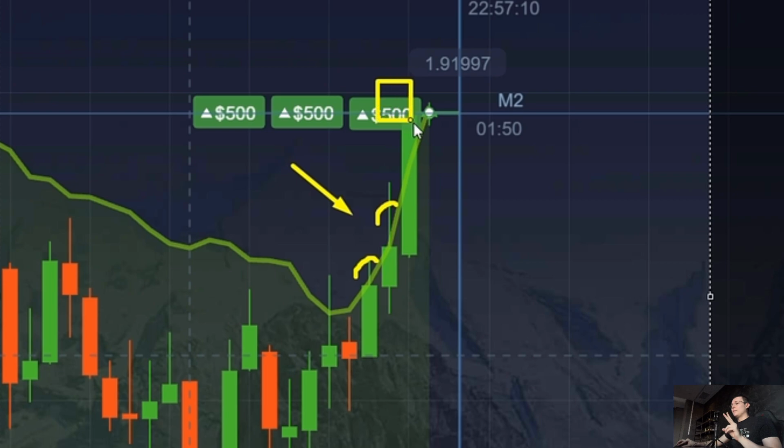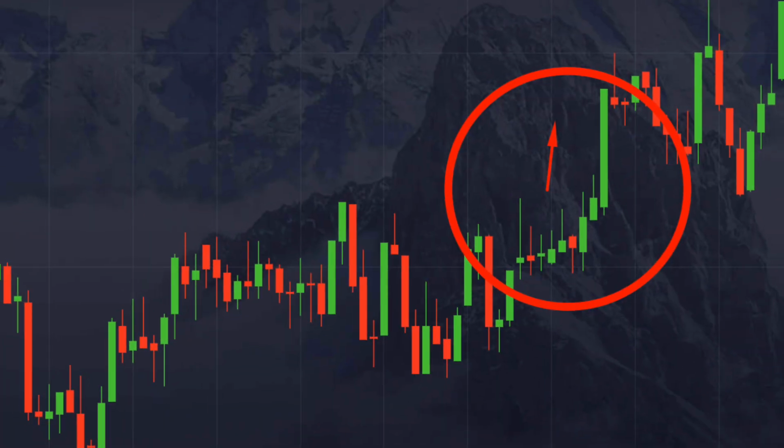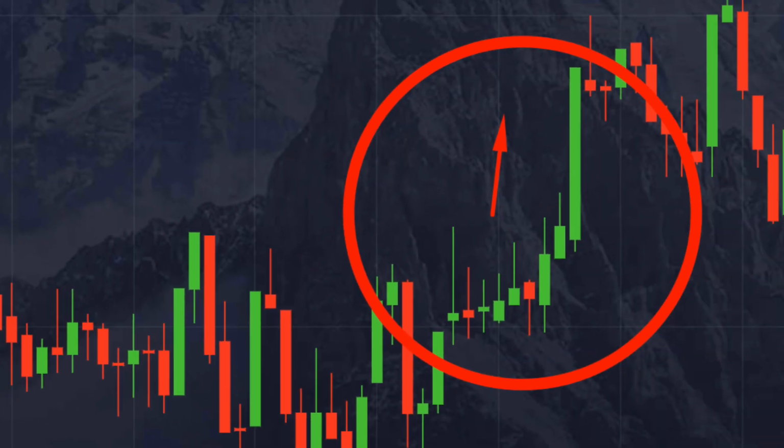Okay, the second rule, the second secret that I will tell you is the general pattern of the currency pair. During the 10 days of testing this strategy, testing this method, I noticed one interesting fact. I got most profit from currency pairs that looked like this. I added a drawing so you understand. Ordinary lazy moments that then start jumping up or down sharply.